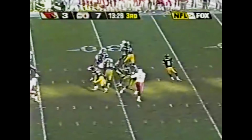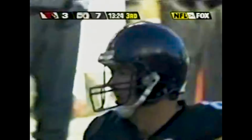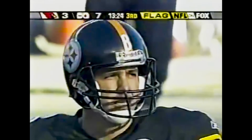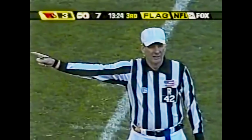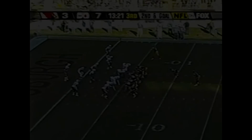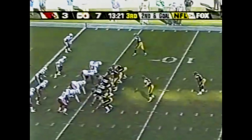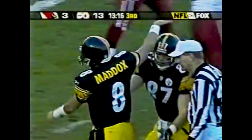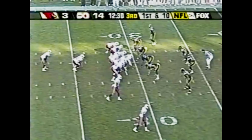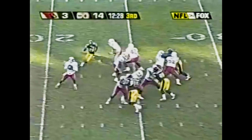First down and 10. Ball inside the 30 for Pittsburgh. They'll go up the top right away. And a flag is down. Pass interference. Defense number 21. Automatic first down. Ward, touchdown Steelers. So that Jones catch was good enough for a first down.